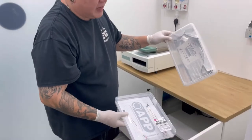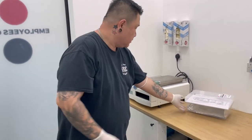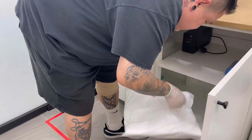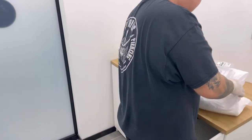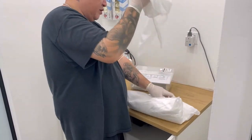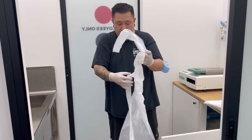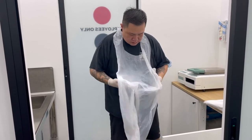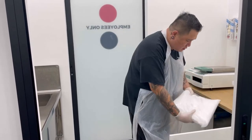Oh yeah, this is the vapor line. So basically every month we will test the autoclave. And this is my apron. Every time when I'm cleaning my tools, I will wear this apron. This is how you wear it. This is my basic PPE, my apron.